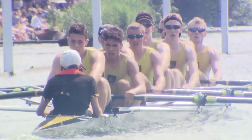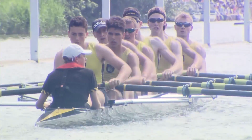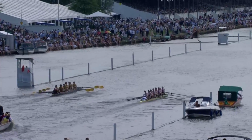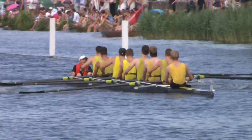And, well, there's a great shot of Jack Rhodes, the Hampton stroke. And these boys very focused down the boat. They're not looking out at all, are they? Shrewsbury School in the yellow boat that's closest to you have moved back a little bit on Hampton, and I think this could be anybody's race, but camera angles may be deceptive.